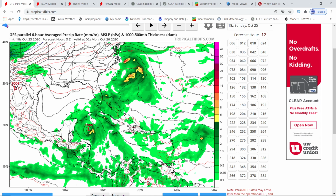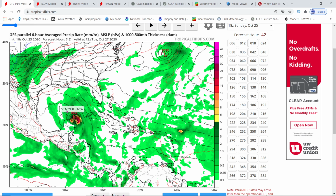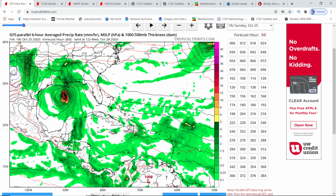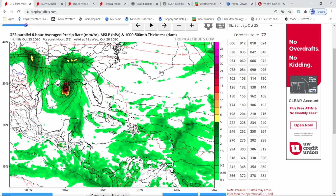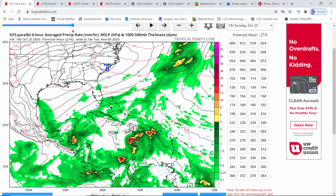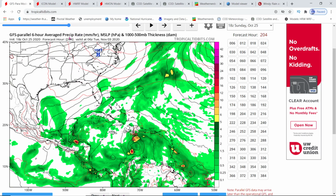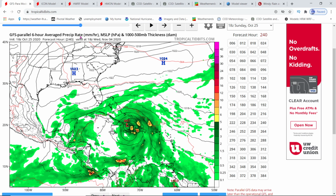The GFS parallel, it shows a little bit different information. It shows it getting down to 983, so it still shows that it's going to be a hurricane going across Yucatan, so that is expected. But it strengthens down to 969 right by New Orleans and curves sharply into Mississippi, Alabama, and gets down to 980. Now, if you fast forward, this is a different model, picking it up again, but it picks it up doing a little dance when it gets closer to Dominican Republic as a tropical storm / hurricane.